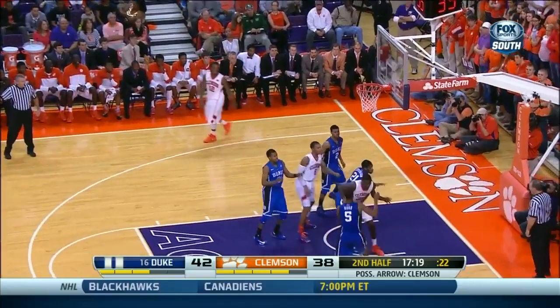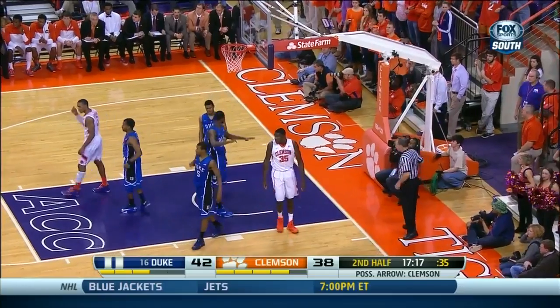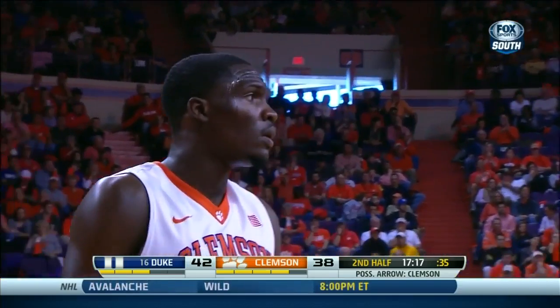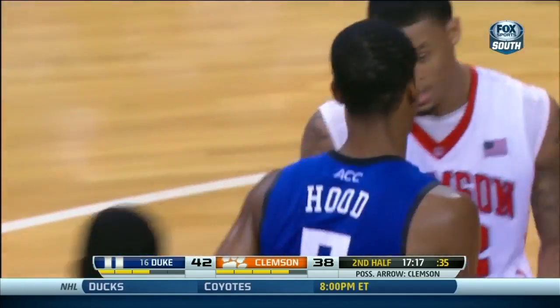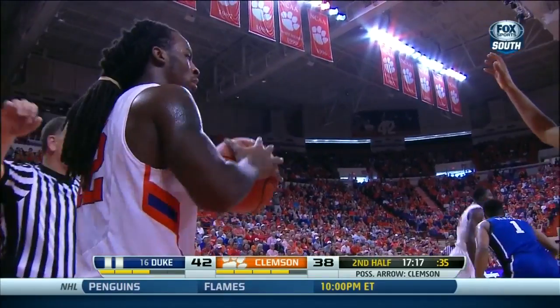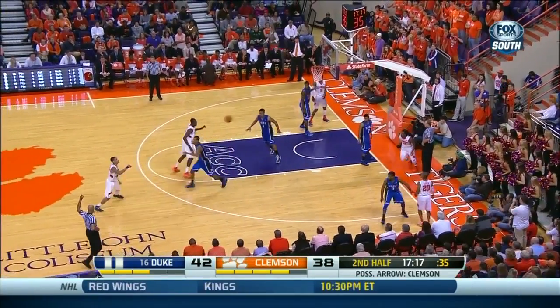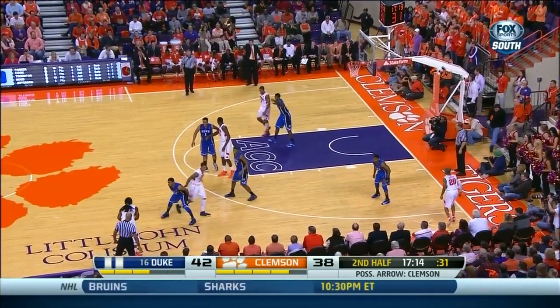McDaniels, that's a 2, and it's short. Nnoko tried to clean it up and got knocked away on the stick back. Fortunately, they get the recycle, but there have been a number of possessions in this game where I think Clemson settled for that long jump shot. And that one was pretty quick in the possession. Yeah. Hall will put it in play. And here's McDaniels. And right back to Hall.